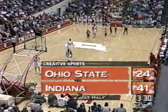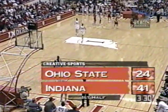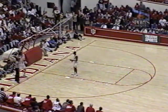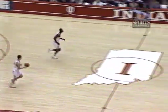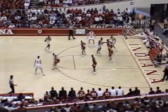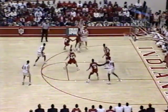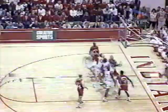As they've used some good inside play and outside shooting by Neil Reed to build a lead. In fact, Reed and Patterson have more points than Ohio State does as a team. 3:30 left, first half. Ohio State in the 1-2-2 or the 3-2, whatever you want to call it. You can see where Charlie Miller catches that basketball. He's got to be ready to shoot the ball. In and out on Evans.